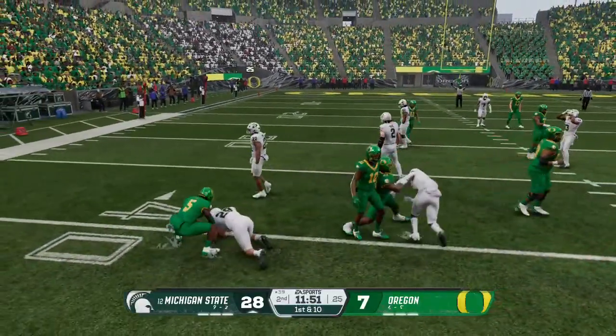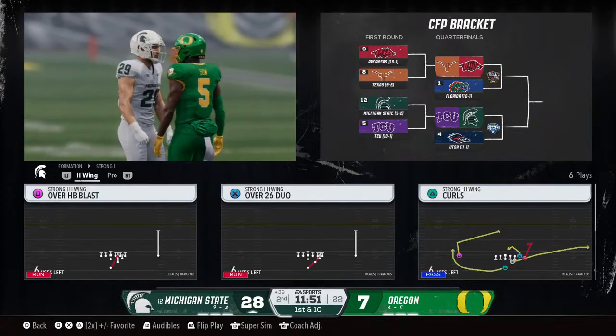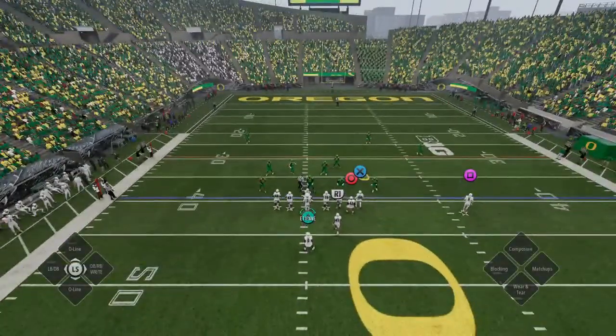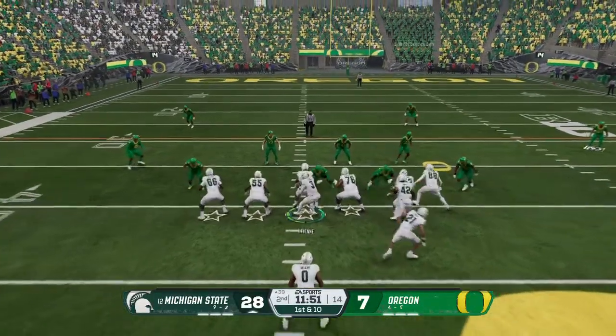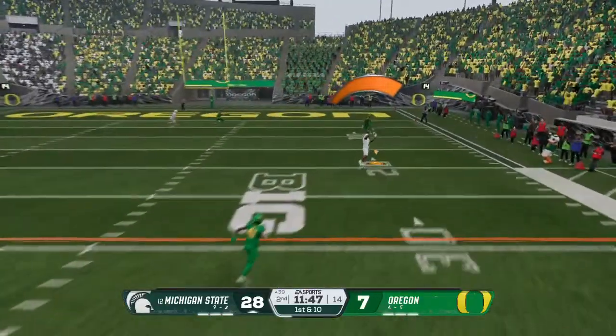And the punt team gets down there and gets the return man on the ground. Michigan State has the ball back, and here comes the offense. This offense has really been clicking in the game so far, Jesse. No doubt. Everything their play caller is dialing up, these guys offensively have been able to go.